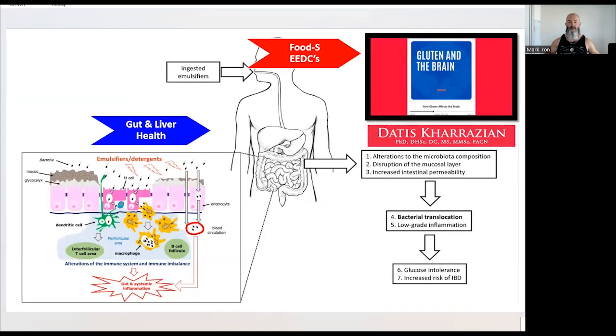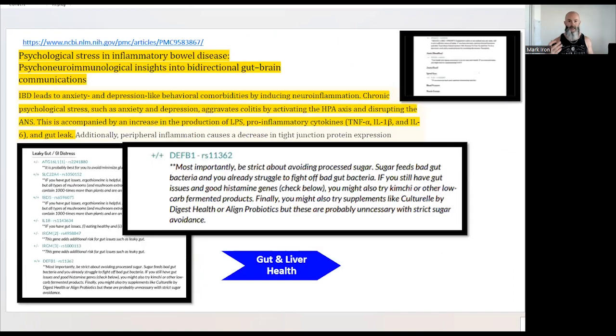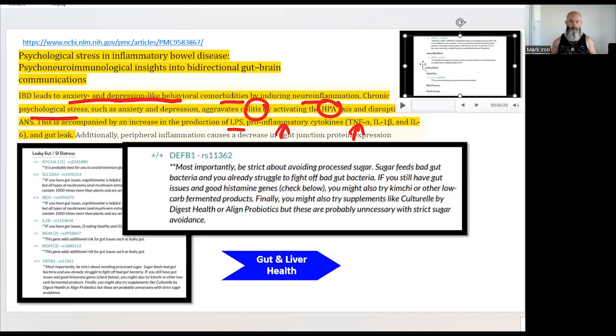Now, big food, they use emulsifiers and chemicals and additives and preservatives, and it destroys your gut. Then guess what happens? You get irritable bowel disease and gut upsets, and then it leads to anxiety and depression-like behavior, comorbidities, neuroinflammation, chronic psychological stress, and then you got colitis. Then you got the HPA axis activated, which is more cortisol. You've got LPS translocation from the gut into the bloodstream. Then you've got pro-inflammatory cytokines, TNF-alpha, interleukin-1, interleukin-6. It's a mess. And then guess what happens? Well, you get into the medical system and you're prescribed big pharma drugs.